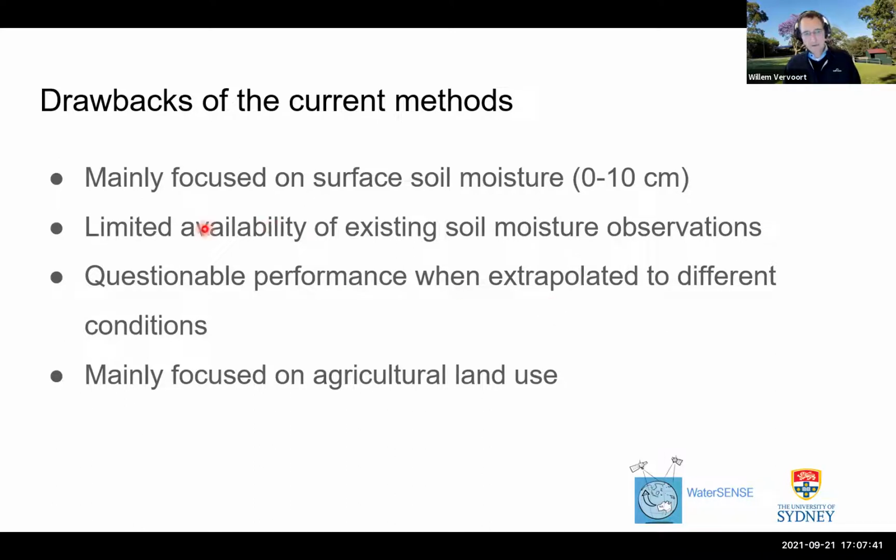Right. The other problem that we have, and we have that same problem in this project, is that there is limited availability of actually existing soil moisture observations, and a lot of that soil moisture observation can also be a bit uncertain. So it's quite difficult to build a model that's accurate enough because of the paucity of the actual data that's available. So what we do find is that when you look at some of the results that already exist, there is some questionable performance when you try to extrapolate to conditions outside the actual original data set. And that's also, of course, an issue that we are trying to deal with.